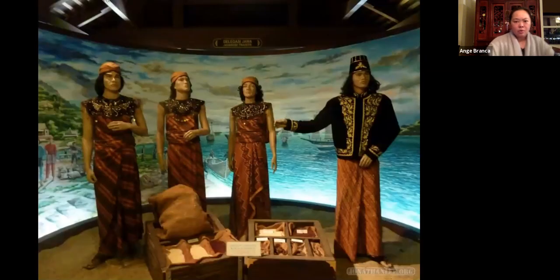So when we talk about trading, sea trading at that point in the 1400s was a big deal all over the spice region, because if you look at that map, they're all islands. Back in those days, the main transportation from island to island was on boats and ships. And the biggest boats, built by the Chinese emperor at that time, were the ones able to sail the furthest.